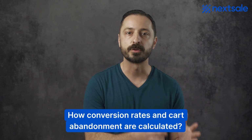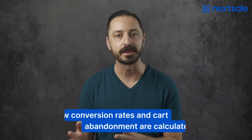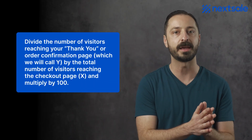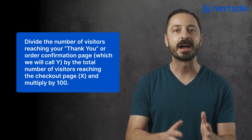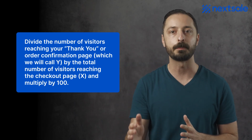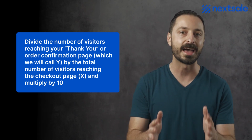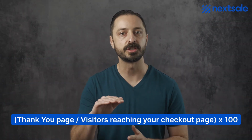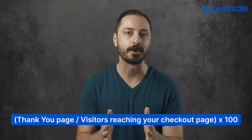Next, let's cover how conversion rates and cart abandonment are calculated. To calculate conversion rates, you're going to need to use data from Google Analytics. You'll divide the number of visitors reaching your thank you or order confirmation page, which we'll call Y, by the total number of visitors reaching your checkout page, which is X, and multiply that by 100. The formula is Y divided by X times 100. To put it simply, it's your thank you page visitors divided by the visitors reaching your checkout page, multiplied by 100.